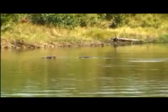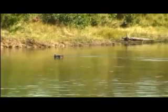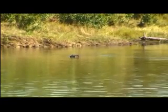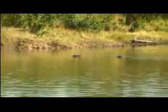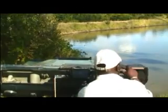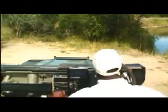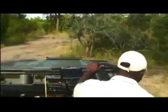Hippos in the water. Now they're not doing much, the hippos, so let's just quickly catch up with the elephant bull before he crosses over into Bergshoek. The hide, the ibis.